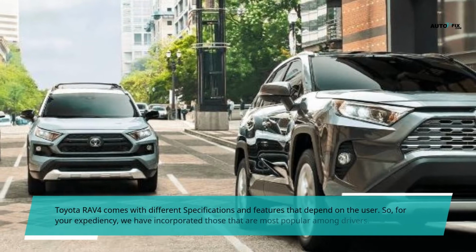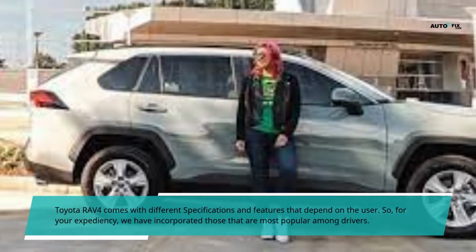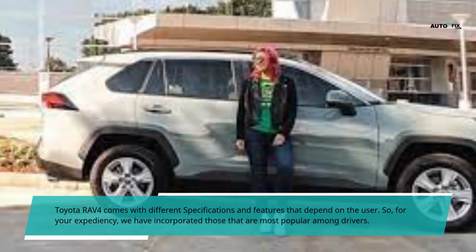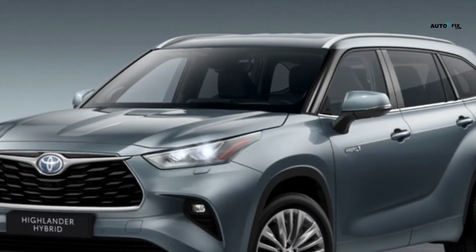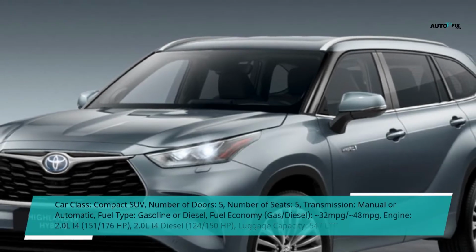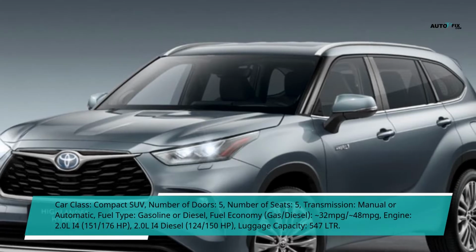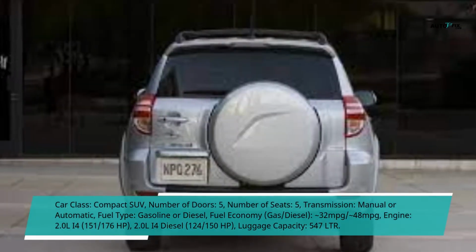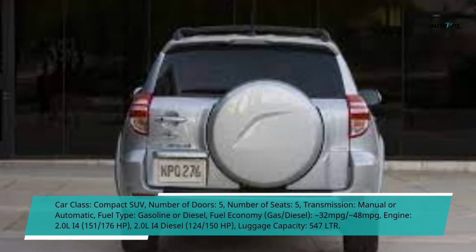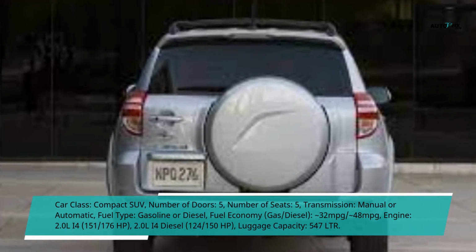Toyota Rav4 comes with different specifications and features that depend on the user. So, for your expediency, we have incorporated those that are most popular among drivers. Car class: compact SUV. Number of doors: 5. Number of seats: 5. Transmission: manual or automatic. Fuel type: gasoline or diesel. Fuel economy: gas/diesel, 32 miles per gallon / 48 miles per gallon.